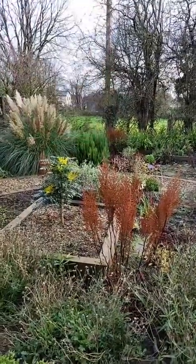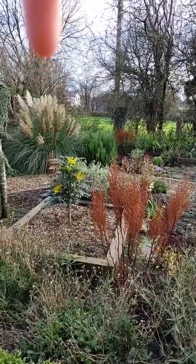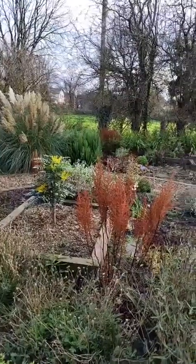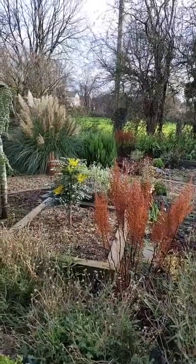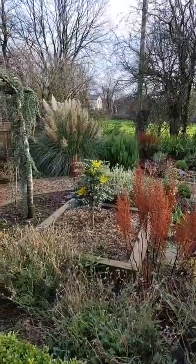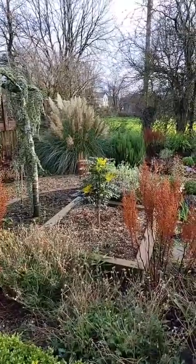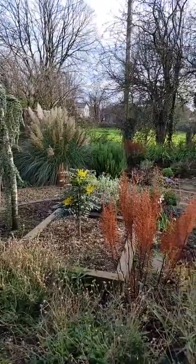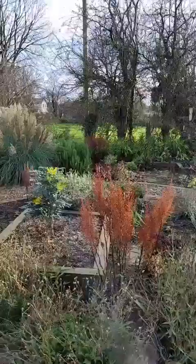Oops, yeah, that one. And then further back here, that's a dwarf, allegedly, pampas grass. In fairness, it is smaller than a normal pampas grass, but it's still not anyone's type of dwarf. I'll have to take it back a bit, but for now I'm grateful for it because it provides a bit of cover, and they are beautiful. Those individual fronds are really pretty. Beside it, the evergreen is rosemary, which you're probably all sick of me saying how great it is.